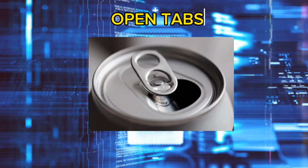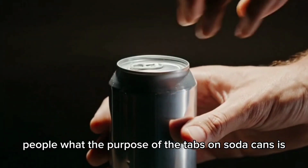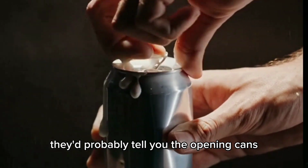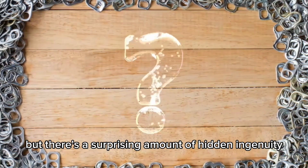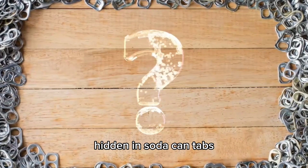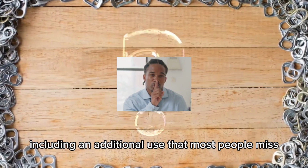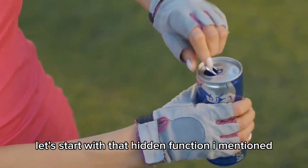Open tabs. If you ask most people what the purpose of the tabs on soda cans is, they'd probably tell you the obvious: opening cans. But there's a surprising amount of hidden ingenuity in soda can tabs, including an additional use that most people miss. Let's start with that hidden function I mentioned.